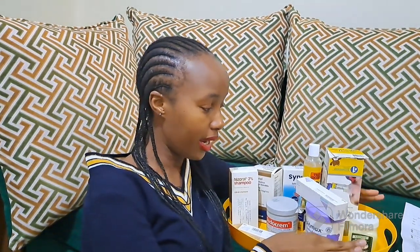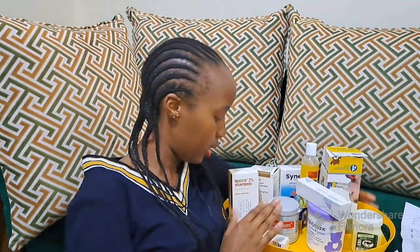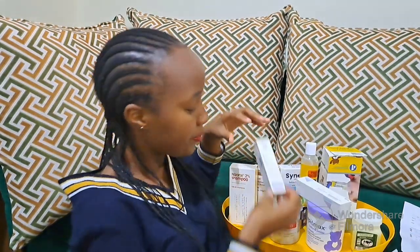Before I continue, I'd like to point out that everything I am using here, I did not decide on my own. I have a child who's 4 years old. We have dealt with eczema for 4 years. Everything on this yellow tray of mine was prescribed by a pediatrician. I wouldn't come here and start telling you things that were never prescribed by a pediatrician.